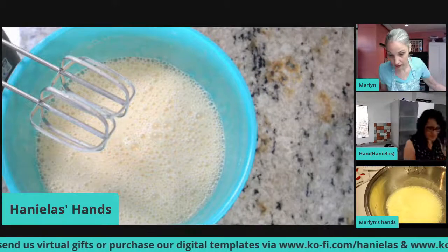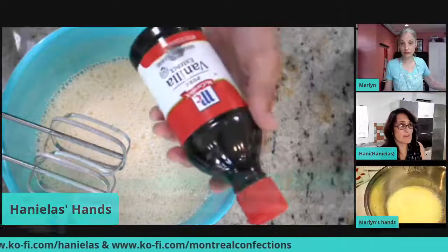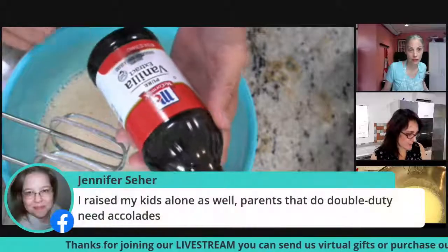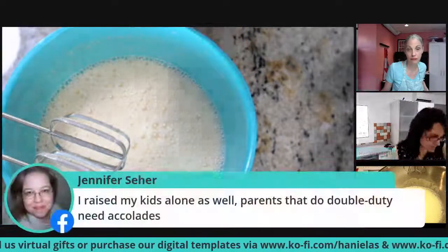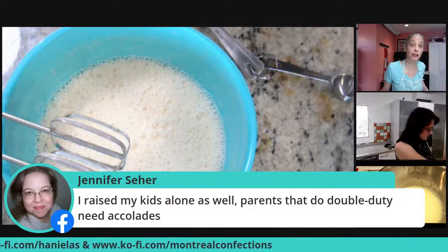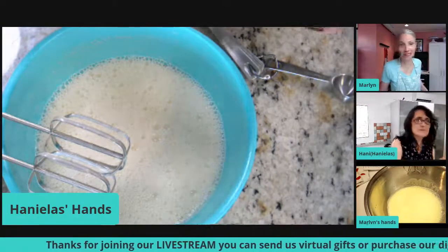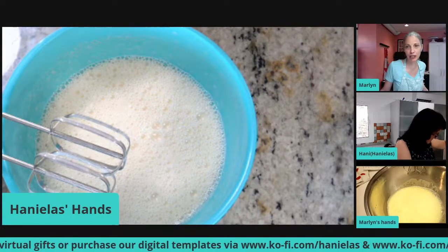So good. All right, so today I'm going to be using vanilla extract. I always use vanilla extract in everything. And we talked about my favorite brand. This is the brand that I really like. I also like Madagascar vanilla extract from other brands. And it's also included in my PDF supply list in my coffee shop. Okay, so I'm going to add one whole tablespoon. Okay. This one is open. Almost.